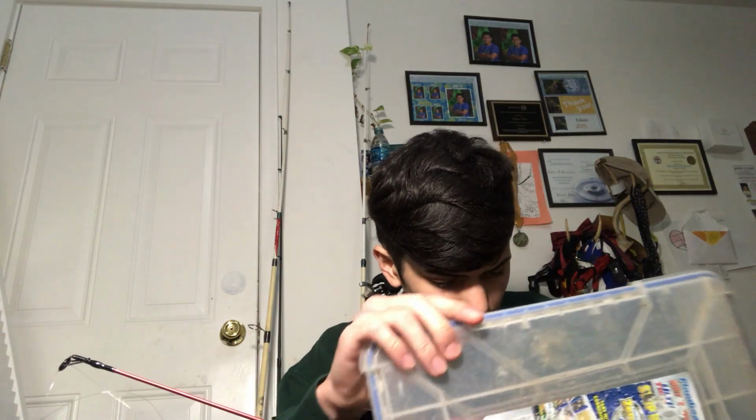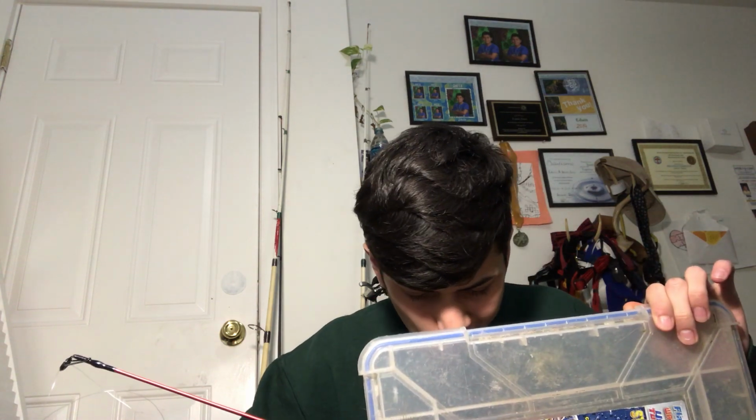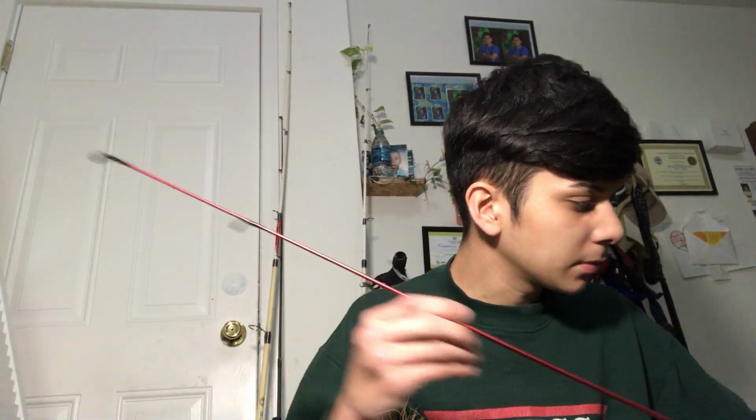This one. And there's other ones, but I can't find it. My other one, it's a cricket. That's like the best lure I ever used last year to catch fish with.